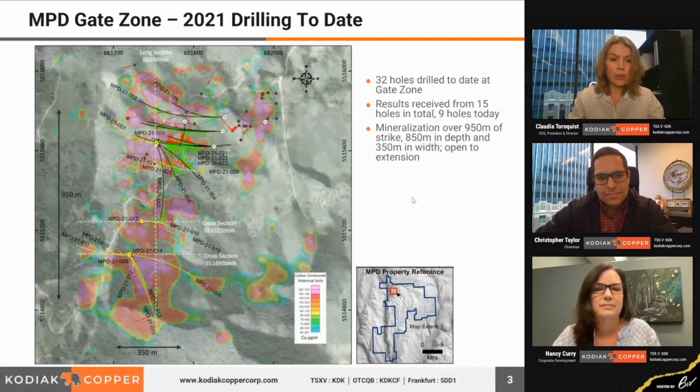You see in the north, the near horizontal lines, the drill holes for which we have results already. The yellow ones are the drill holes that we have just reported on. In total, we have drilled 32 holes so far at the Gate Zone. We have received 15 assays for 15 holes, and 9 of them are in the current release.